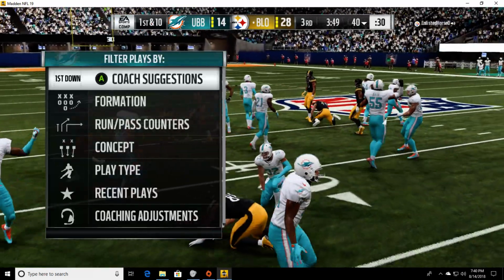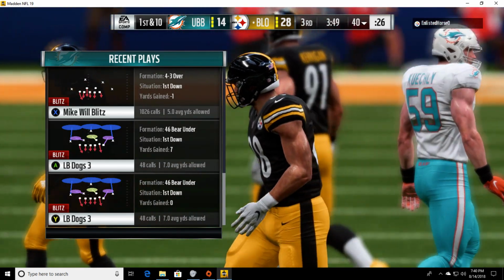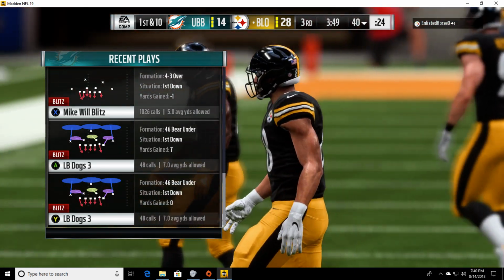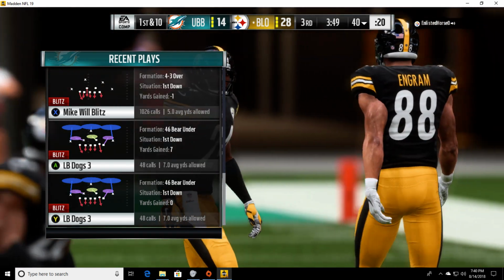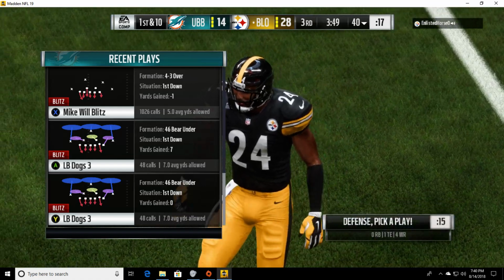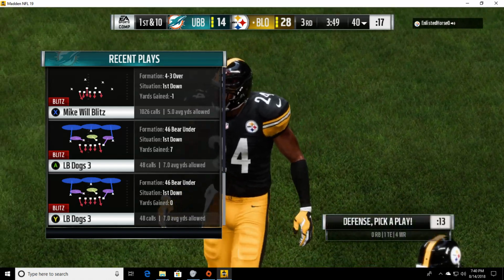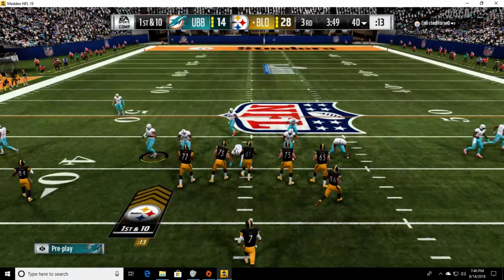And solid field position here to start as they get it out to the 40-yard line. Now that's the kind of return you're looking for, to get to that spot on the field, that allows you to do a lot of things on offense. Good starting field position for them here as they come up 1st and 10.